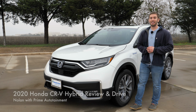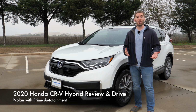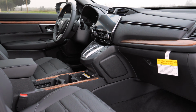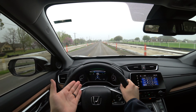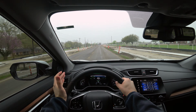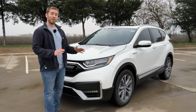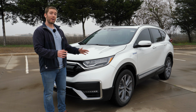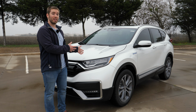The 2020 Honda CRV Hybrid is Honda's most powerful and efficient CRV. We're going to go through a look at the exterior, check out the cargo area, all the interior features, and we're going to take this for a test drive. And after that test drive, I'll tell you exactly what kind of MPGs we got on that drive. And to be frank, if I was going to buy a 2020 CRV, it would definitely be this hybrid model.